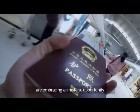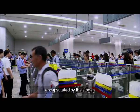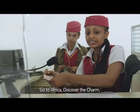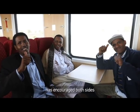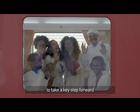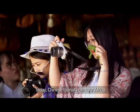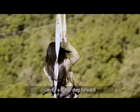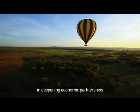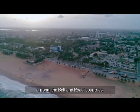China and Africa are embracing an historic opportunity for cooperation in tourism, encapsulated by the slogan, "Go to Africa, discover the charm." Their bilateral partnership has encouraged both sides to take a key step forward in travel and visa facilitation. Today, Chinese tourists can tour Africa anytime they like. Quickly expanding cooperation in tourism can be a major step forward in deepening economic partnerships and people-to-people exchanges among the Belt and Road countries.